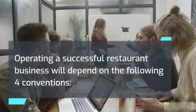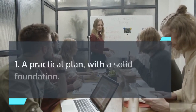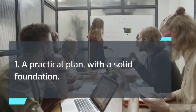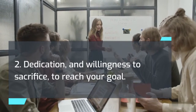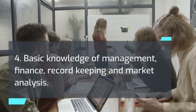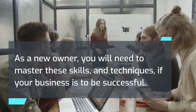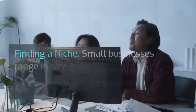Operating a successful restaurant business will depend on the following 4 conventions. 1. A practical plan, with a solid foundation. 2. Dedication and willingness to sacrifice, to reach your goal. 3. Technical skills. 4. Basic knowledge of management, finance, record keeping and market analysis. As a new owner, you will need to master these skills and techniques if your business is to be successful.